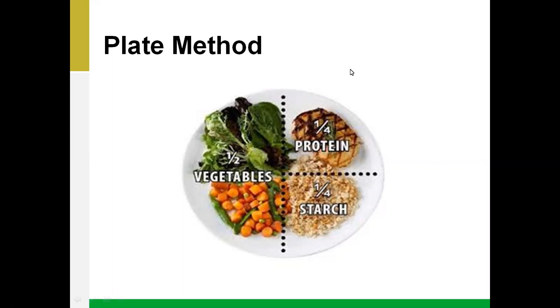You'll notice here there's a quarter plate of protein, so a lean meat or a chicken, and then there's a quarter plate of brown rice or quinoa, or just something to fill that starch.